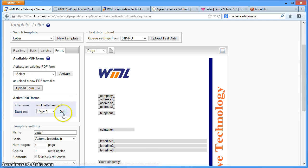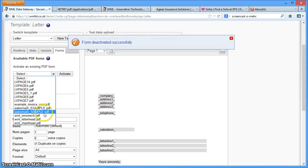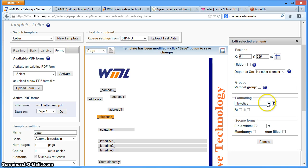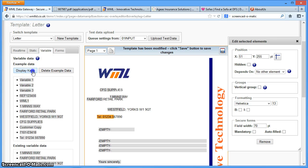I could go and switch that off, reactivate it if I can find it. There it is. And then it's got a number of elements which I can move around, and I can also do things like set the size of the text and so on. These elements are filled in when the document is created. They're variable elements, and they're listed up here. I can display the values of those elements. This is just sample data which I've uploaded to work with this template.